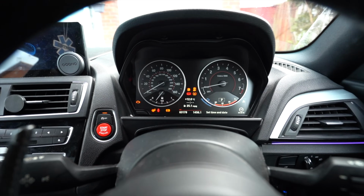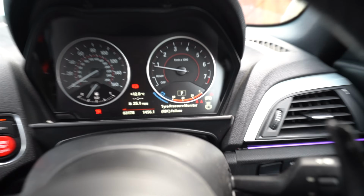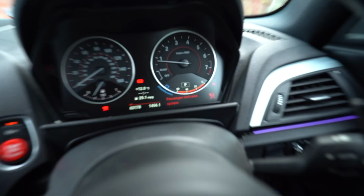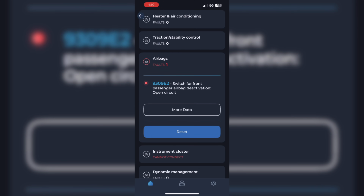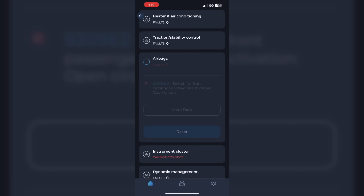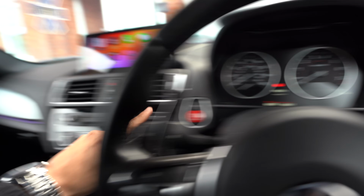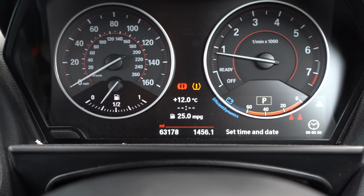On my BMW M240i, we actually have a fault that we need CARISTA for. If we start the car, you can see we've got an airbag light right here and a passenger restraint system fault, because we unplugged one of the airbags when taking out my dash cam, because little secret, this BMW is going. So we need CARISTA Evo to reset that light and clear it off the dash. With CARISTA Evo, we can see that the front passenger airbag has a fault in it, which is the one we simply unplugged. We're going to reset that now. So now we've reset the airbag. If we have a look, the airbag light will be gone. Boom.